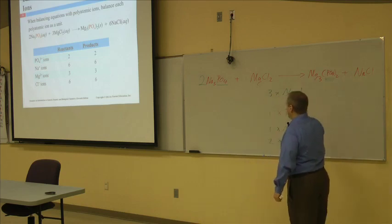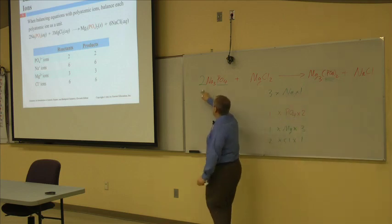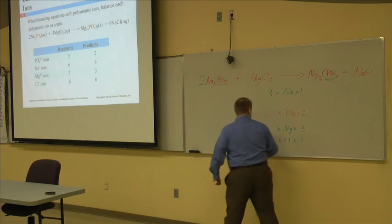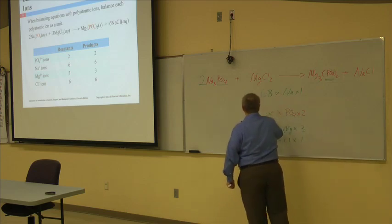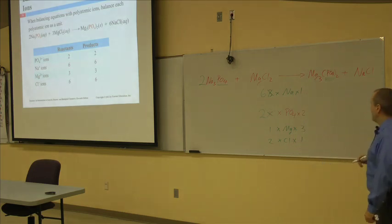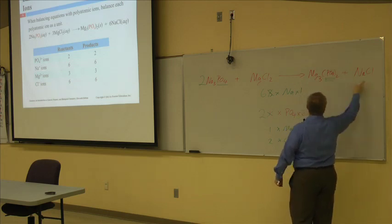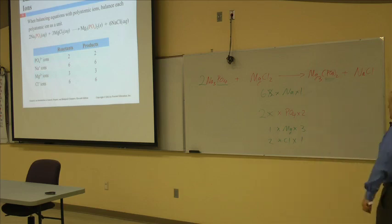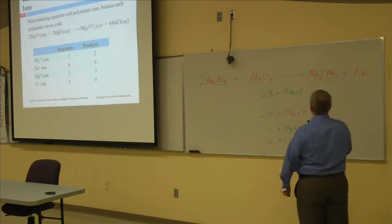Now, I have to go over the whole entire equation again to make sure I don't miss anything. So now I have 2 times 3 sodium. So that's 6, right? So my sodium, where are they? There, is now 6. My phosphates, PO4s, are now 2. Magnesium and the chlorine stay the same. On the right-hand side, I have 3 magnesium, 2 phosphate, 1 sodium, and 1 chloride. Okay. Still not balanced. Well, now what do I do? Well, it doesn't matter. Pick one. Balance the sodium. I have no reason to say not to, so let's balance the sodium.